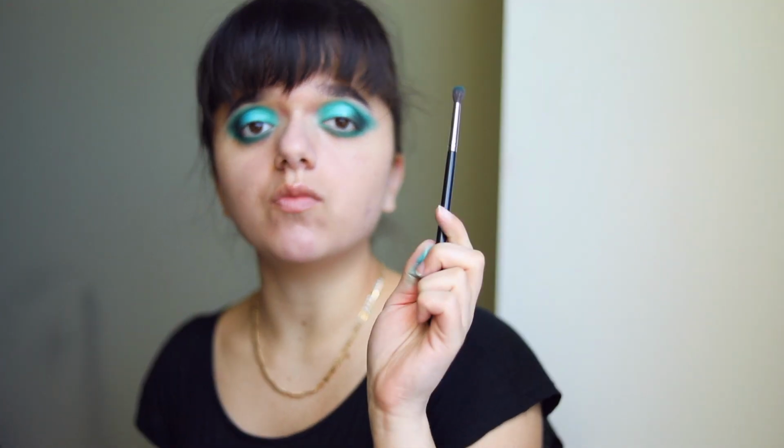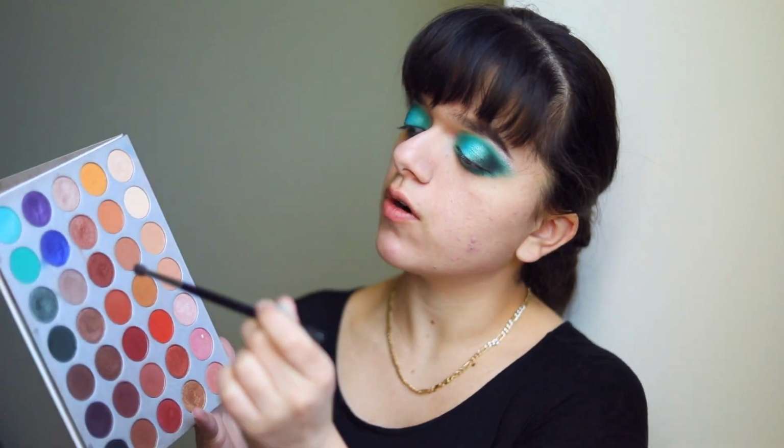Okay, I think that this is looking quite beautiful. I'm going to go in with this tiny little brush from earlier, and I'm just going to pick up that turquoise and deposit it into the inner portion of my crease.